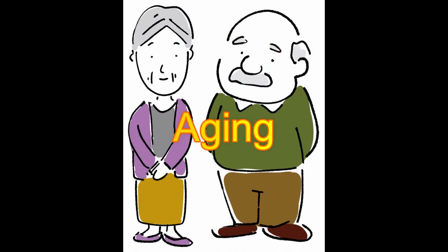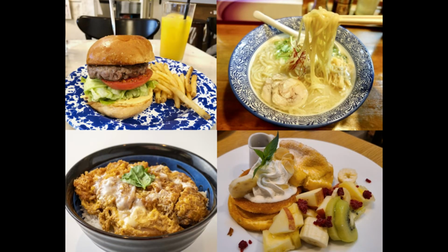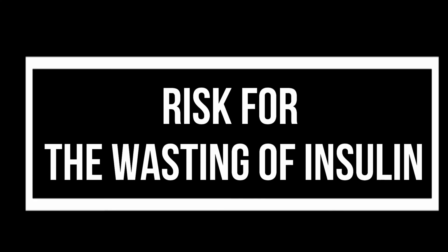Aging. Do you think that the supply of insulin is infinite? The answer is no. Aging is one of the factors that decreases its secretion. It's said that the store of insulin decreases by around 60% by the time a person passes 60. And if you use too much insulin by consuming high carbohydrate meals, it's exhausted faster. To save your insulin, you have to pay more attention to your eating habits as you grow older. What kinds of eating habits do you think pose a risk for the wasting of insulin?